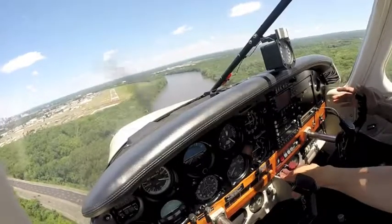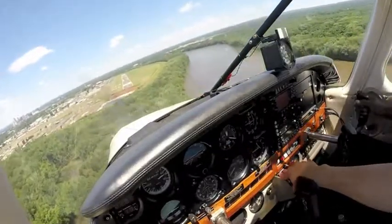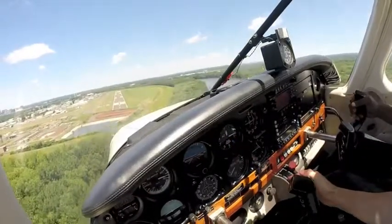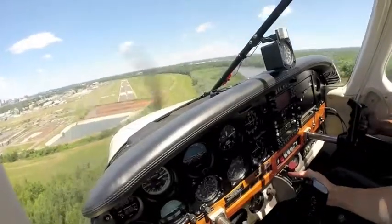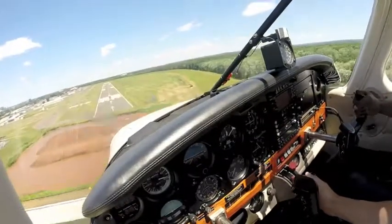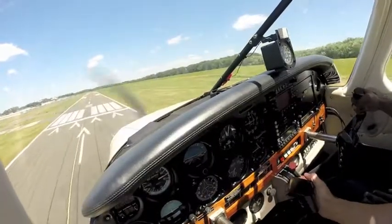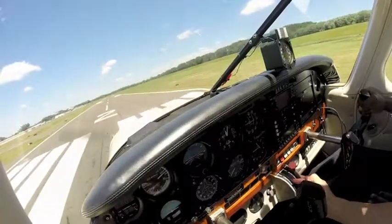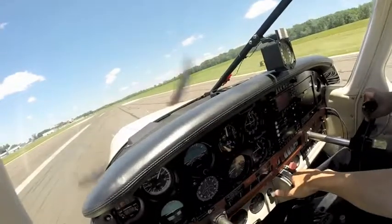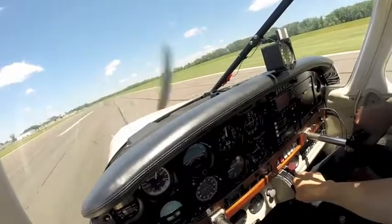Left aileron, right rudder down to the ground. Left aileron with that. Nope, that'd be right aileron. So, left aileron. Point the nose down. Alright, power's coming out, left aileron, right rudder, left aileron, fly into the ground, left aileron, right rudder, power's coming out. Increasing our aileron, just make sure we don't end up in the grass, coming up on the brakes. That's a hell of a crosswind landing right there.